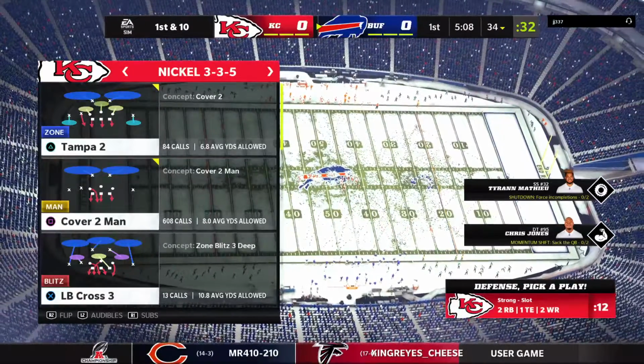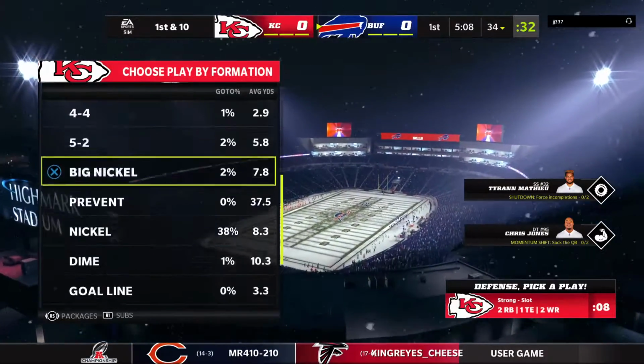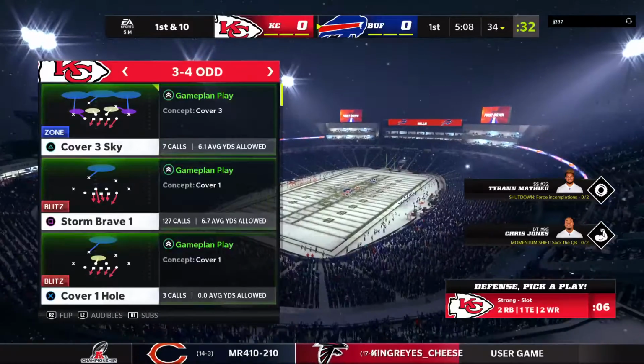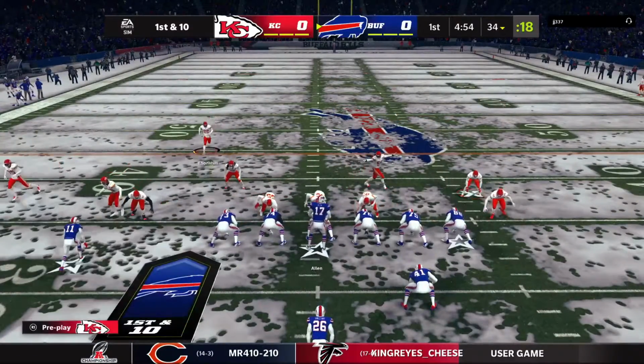The big tight end on a crossing route coming underneath. Sometimes he can gain some serious momentum going forward, can he? Yeah, he can indeed. And pretty well executed there. From the 34 now, here's 1st and 10.